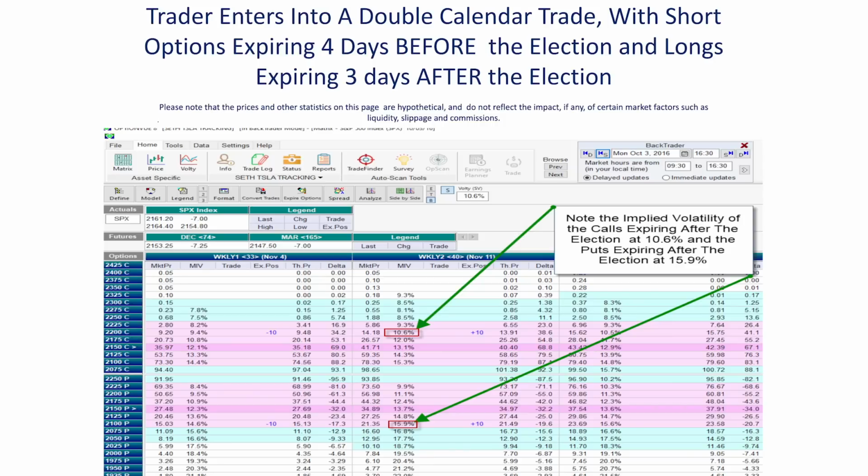Now, why is that significant? Well, if the market stays between those two prices right up to the election date, then both of those short options will have no value. Why? Because if the market is still above 2100 before the election, then the short put will have no value when it expires, because remember, puts only pay off if the market is below the strike price of that put. Similarly, the call only has value if the market's above that call strike price on expiration day. And so if the market stays in that 2100 to 2200 price range, then the call also will expire worthless.